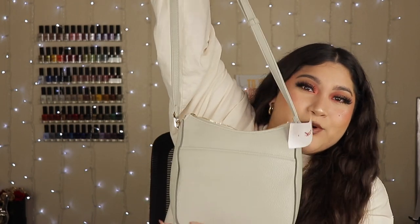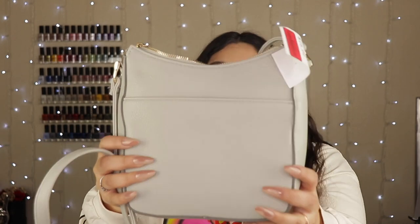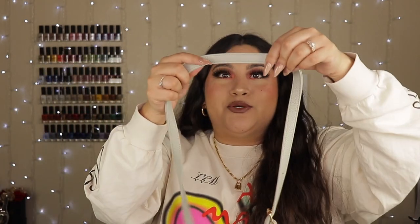Then I got this cute little purse right here. Very, very simple, super small. I love the color. I love how simple it is. It doesn't have a lot of detail going on. And I love this strap because it's not too thick.